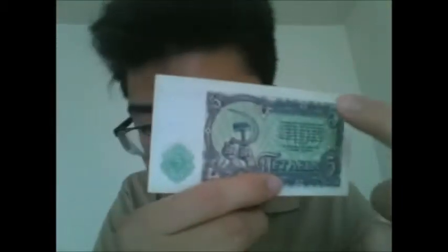Next up, we have the 5 leva note. So the obverse has got the national seal, or the coat of arms of Bulgaria, 1951 as the date, and at the back, a hammer and sickle. Yes, and a text over here, which I am not too sure as to what it means. I believe it is still a text warning about counterfeiting. Nevertheless, we now proceed to the higher denomination notes.